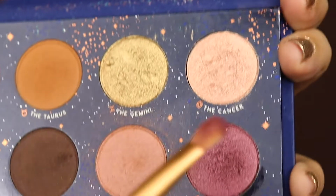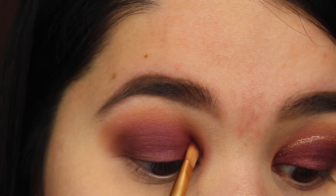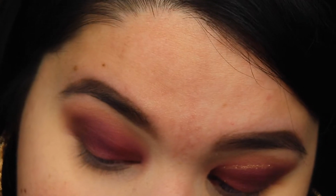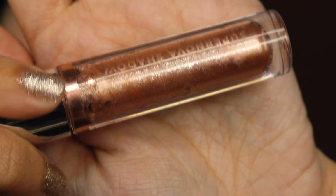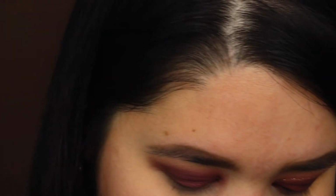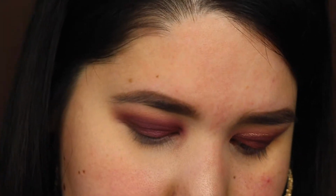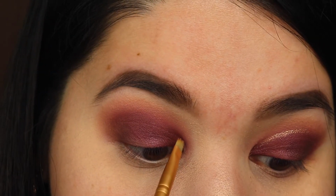Next, I'm taking this flat shader brush and I'm dipping into this shade right here called the Scorpio. This I'm just going to place on the lid, but on just kind of like the first third of the eye, just to kind of get that sheen going. Next, I'm taking this Supernova Shadow in the shade Constellation from the Colourpop and Kathleenlights Zodiac collection, and I'm going to be taking it on a brow brush like this and just dipping into the shade. And I'm just going to go from the inner corner out into like the outer half of the crease.